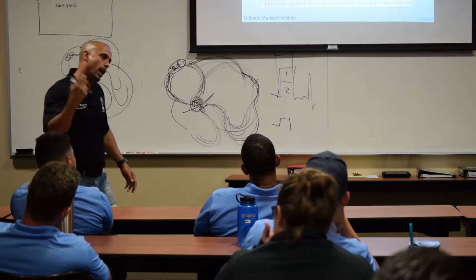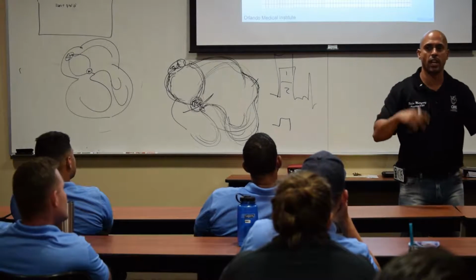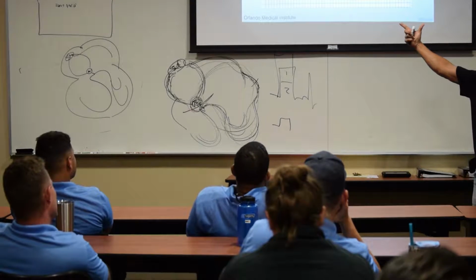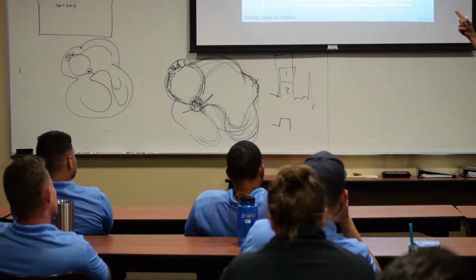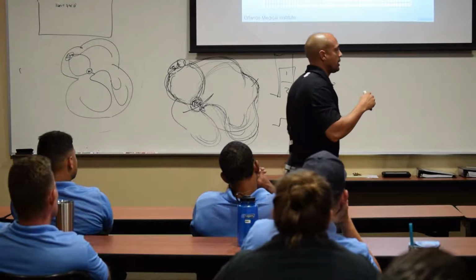Then I go to lead 1. Is my QRS tight or wide? If it's tight, we're good. I start reading ST, looking for ST changes. If it's a wide QRS, I go to V1, and I look to see if it's an upward deflection or downward deflection.